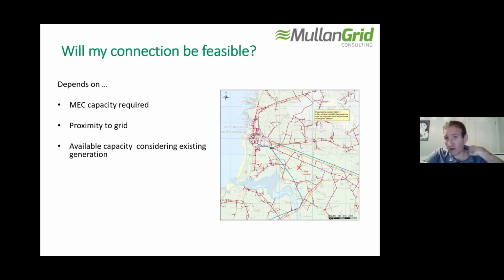What existing grid is there? What existing generation is already on the grid? So this map I have here is actually Ballybunion in North Kerry. One of the challenges here is there's already about 10 megawatts of wind contracted into the 38 kV substation in Ballybunion. That would be quite key to then looking at the infrastructure in your area, because if you're connecting a smaller-scale generator, you might look, for example, at this MV network near you, if you're only looking for 500 kilowatts.